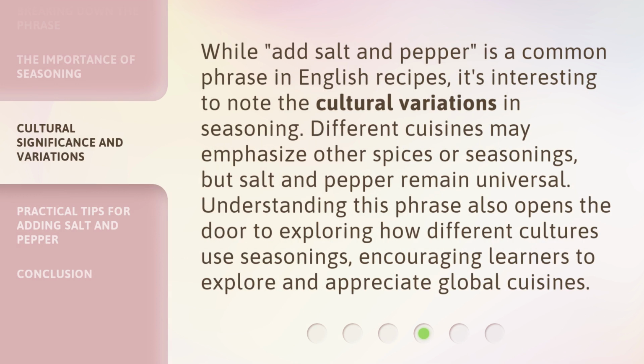While add salt and pepper is a common phrase in English recipes, it's interesting to note the cultural variations in seasoning. Different cuisines may emphasize other spices or seasonings, but salt and pepper remain universal. Understanding this phrase also opens the door to exploring how different cultures use seasonings, encouraging learners to explore and appreciate global cuisines.